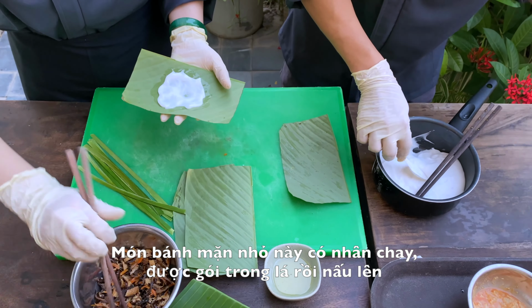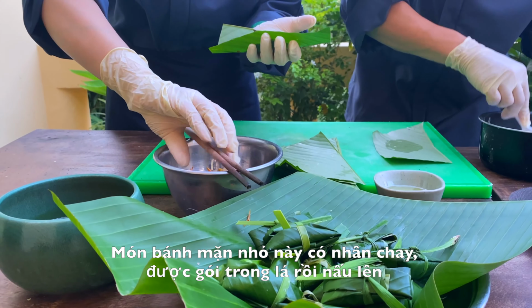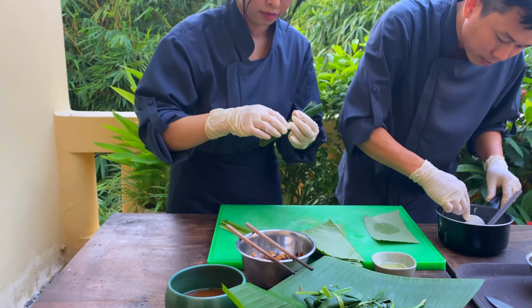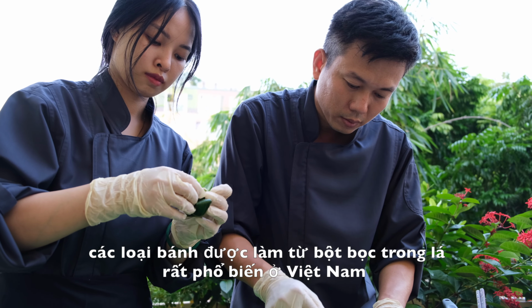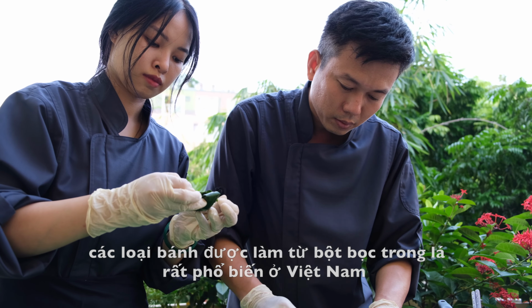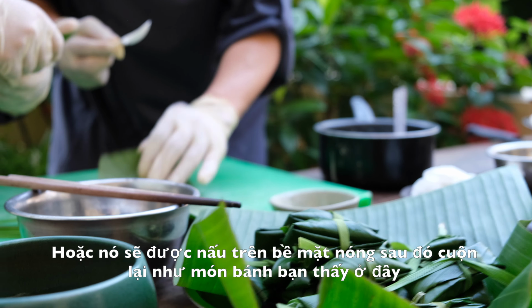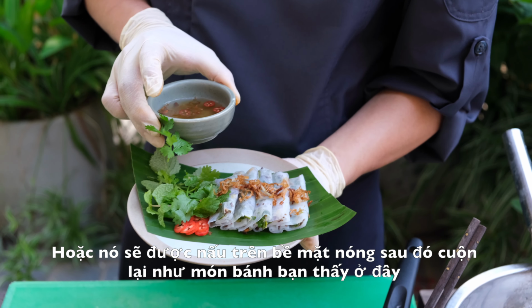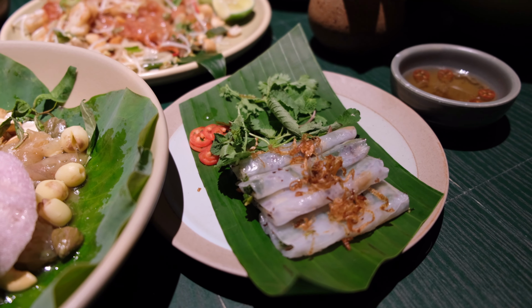This small savory cake is filled with veggies and wrapped in a leaf for cooking. You'll often see foods made with rice starch wrapped in leaves, so the starch keeps its shape, or it will be cooked on a hot surface, then rolled, like the dish you see here.